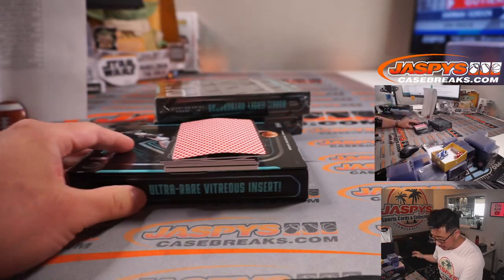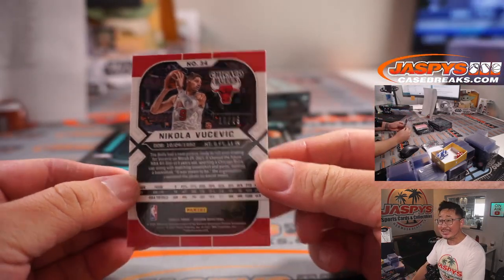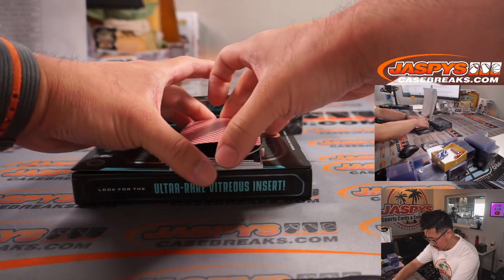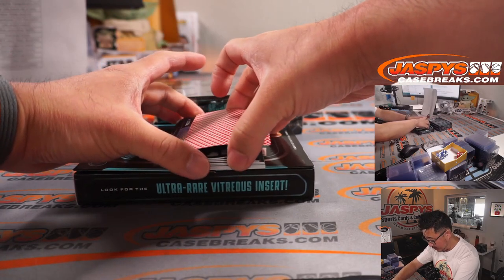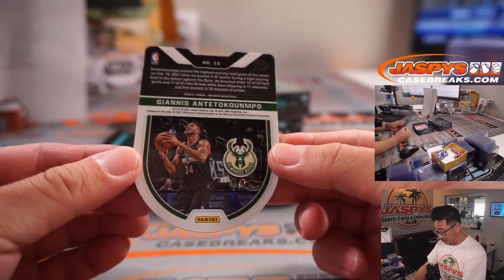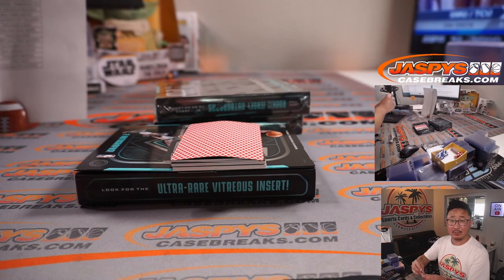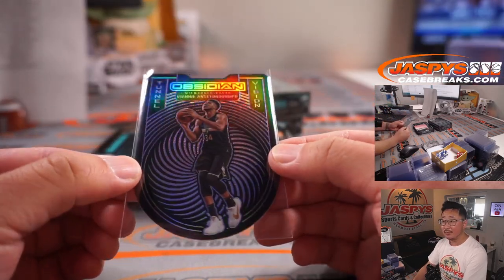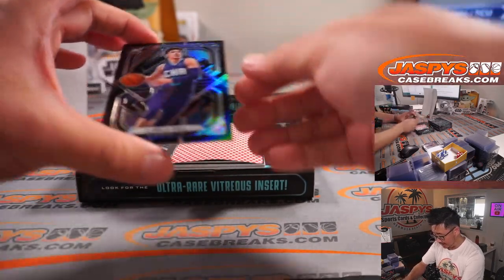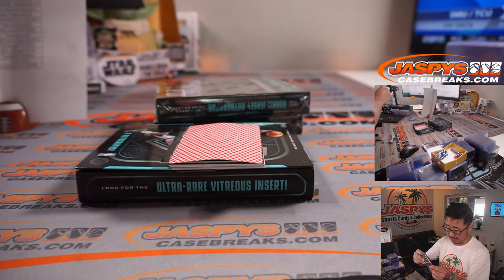There's our first LaMelo coming up. Is it numbered? I don't think so. Nikola Vucevic, 16 out of 25 for the Bulls. Another die cut here. That's going to be Giannis Antetokounmpo, tunnel vision, 31 out of 75, Milwaukee. Jess with the Bucks. Sharp design there. And rookie, LaMelo Ball. Hornets picked up straight up by Sean Maddock.